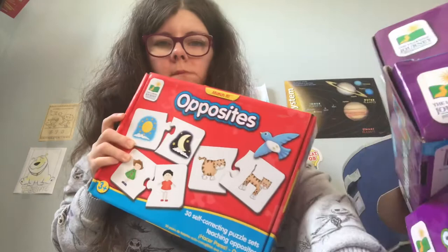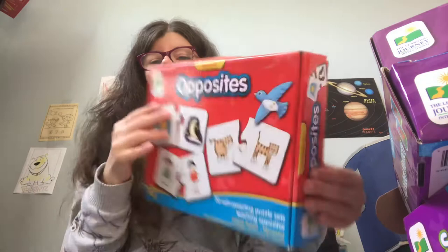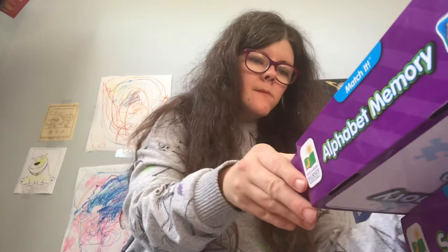And last but not least, we have the opposite puzzles. That just teaches your kids the opposites. So what I would do is have my son find the matches for the opposites, and then he would bring it to me and I'd tell him what the opposites were. And he absolutely loves doing these. Then I got one box, two, three, seven. I have seven boxes of those puzzles.